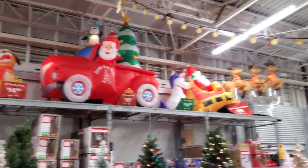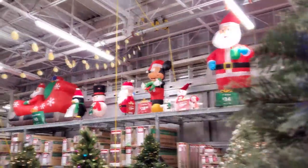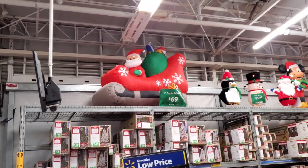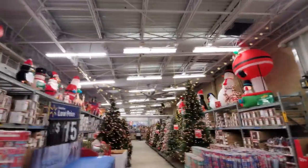Here's a bunch of inflatables up here. On the other side, I actually had to climb up here between the trees to show you. Somebody's probably gonna come in here and kick me out. Santa in his sleigh on this end. I like that one. There's more up here, but I have to go hide amongst the trees over here to show you. Hold on. Get some groceries while I'm here, and they're gonna see me among the trees and boot my butt out. Here we go.